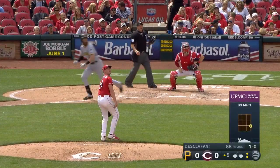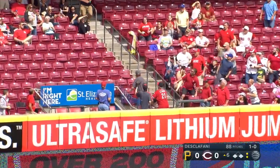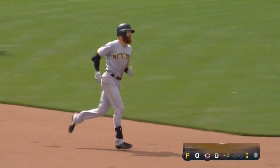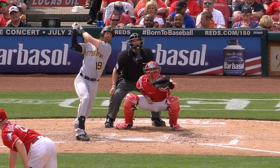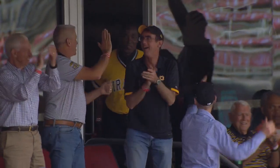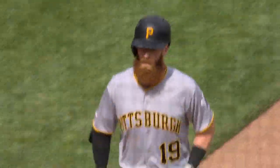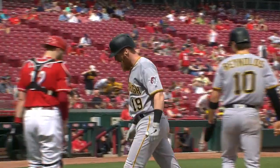And a fly ball to left field, going back is Winker to the track, nearing the wall, and it's opposite field. Home run time for Colin Moran. Colin Moran hits his 5th home run and gives the Pirates a 3-0 lead. Oppo time for the Redbeard. That ball was crushed. There's not always, when you see a guy hit a ball the other way, you're not sure. That was crushed.